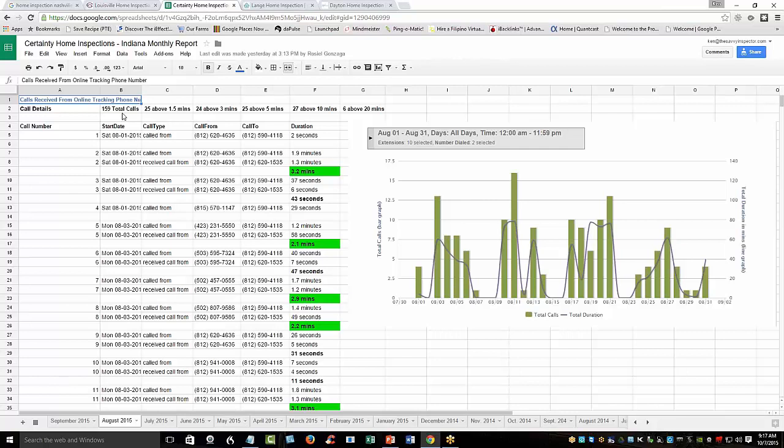Now, I don't know about you guys, but if you could get 159 more calls a month and you could convert only a handful of them, look what that would do to your business. Okay, so 25 of the calls were above 1.5 minutes, 24 of the calls were above 3 minutes, 25 above 5 minutes, 27 above 10 minutes, 6 above 20 minutes. Are you guys seeing a trend here?